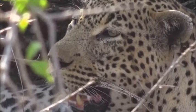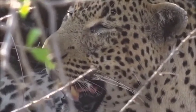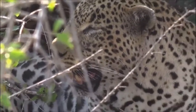And I'm sure he's enjoying the rest after Shadow has been trying to follow him around over the past couple of weeks. Oh, he's having a well-deserved break.